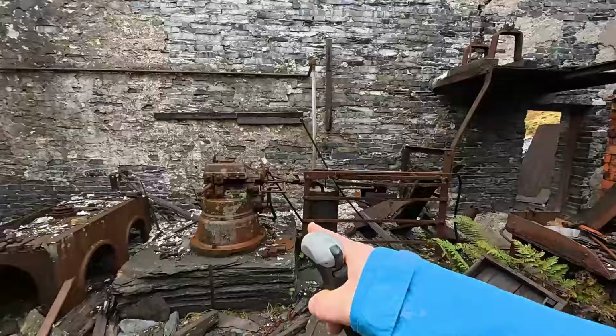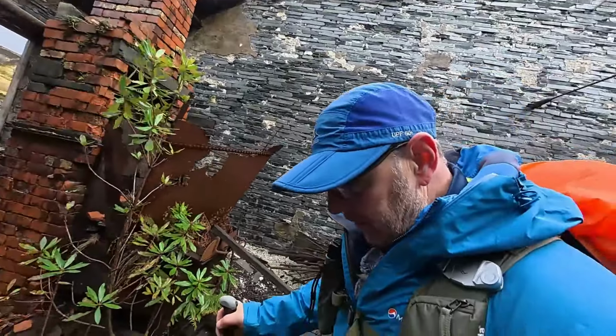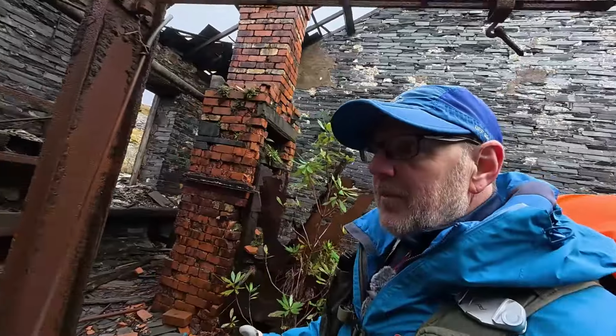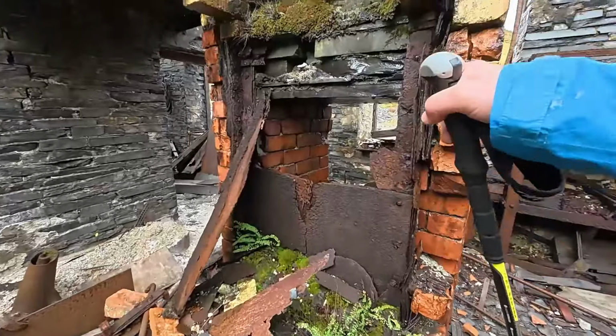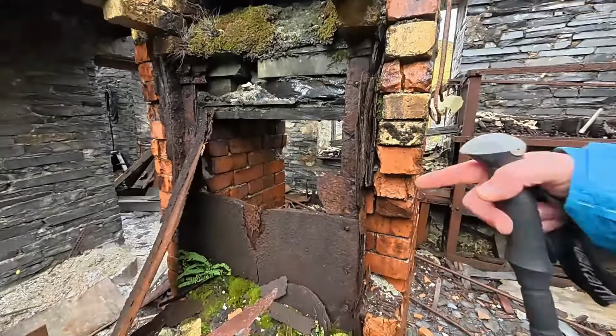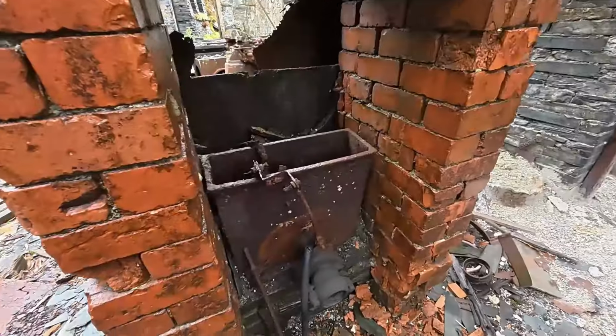There is a contraption there. Don't quite know what that one does. But yeah, very, very cool. Let's just get across this bit of timber. Look at these. These would have been raging furnaces, all the fire going up there, probably coming in this way, I would have thought. Let's have a little look round that side. Look at that.